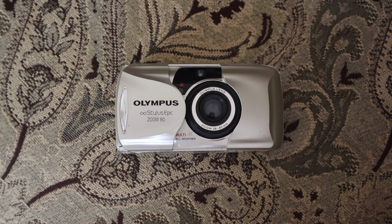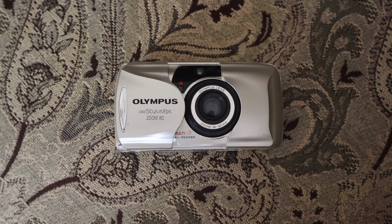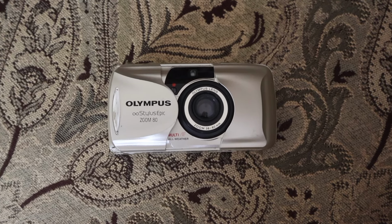Another thing that I thrifted, I guess you could say, I wouldn't really consider this thrifting, but it is a used item, which is my new film camera. This is the Olympus Stylus Epic Zoom 80. I already talked about it in another video, but I figured I might as well show it here because I'm aware that not every single person watches every single video of mine. This is my new film camera.